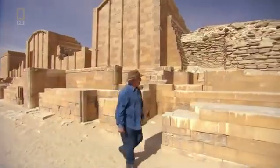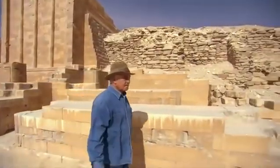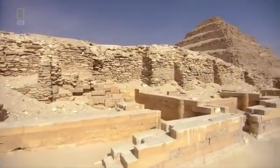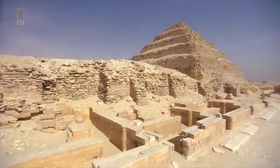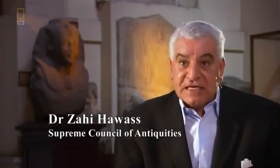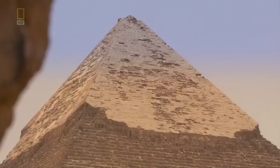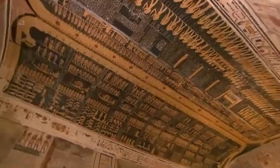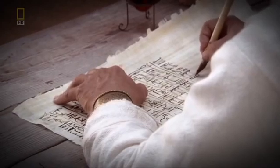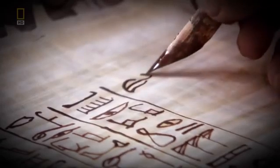Dr. Zahi Hawass, Egypt's chief archaeologist, has been studying the pyramids for years. With the discovery of King Scorpion's tomb, he now believes these iconic monuments owe a major debt to the ideas that first took shape in pre-dynastic Egypt. Without this period, we'll not see the great monuments of pyramids and tombs in the Valley of the Kings. And this is why I really think that pre-dynastic period built Egypt. And now there is growing evidence linking the Scorpion King to the birth of one of the hallmarks of civilization, writing.